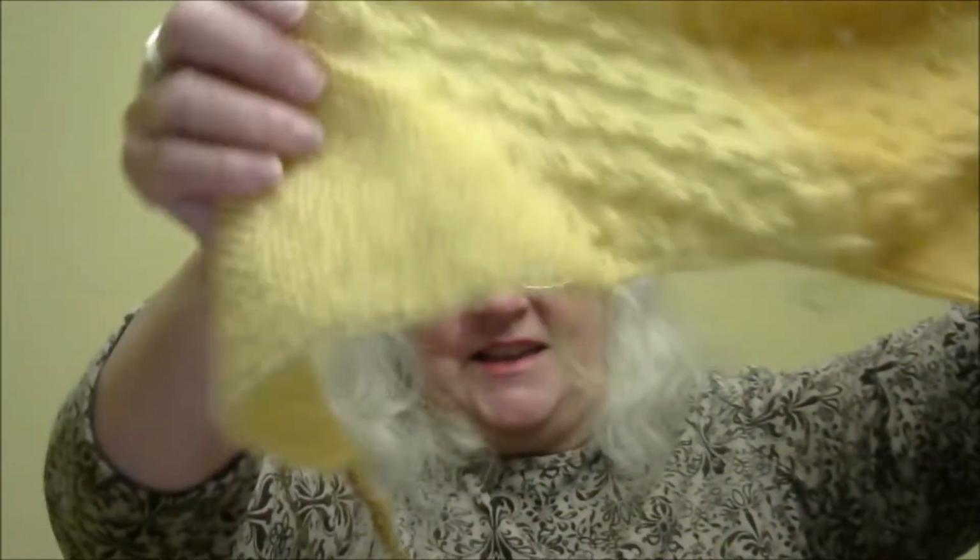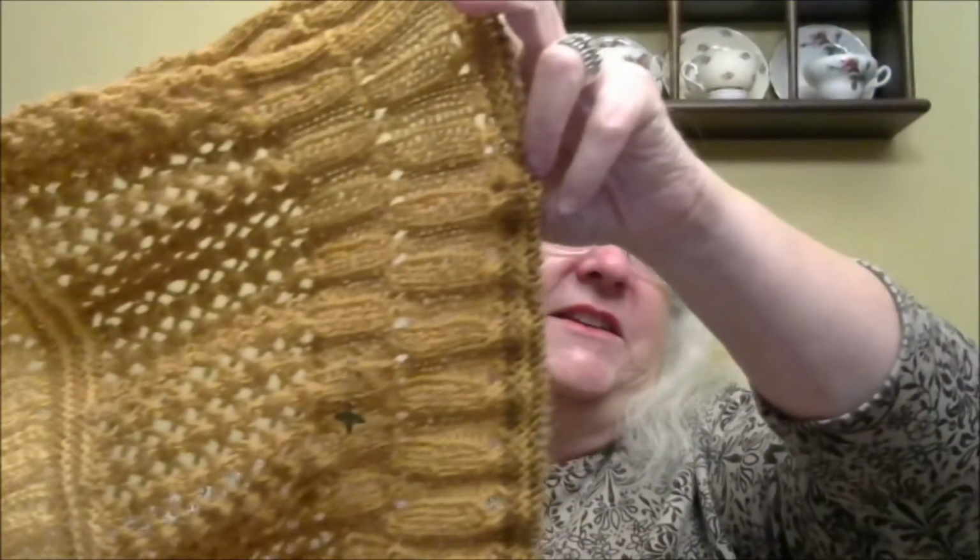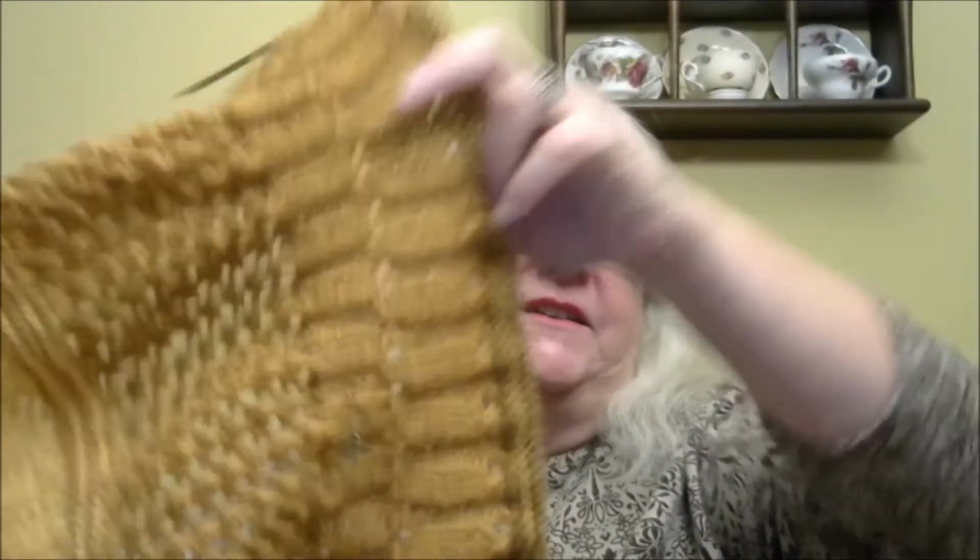So this is a triangular shawl, and it has lots of different stitches in it because I like lace, so it's got lots of kind of lacy stitches, but none of them are really hard. So we have that going.